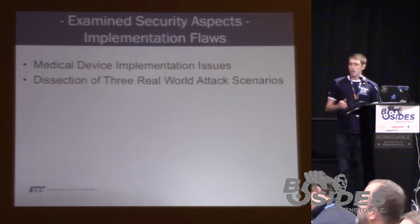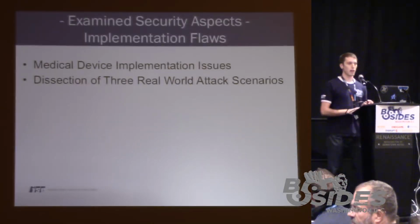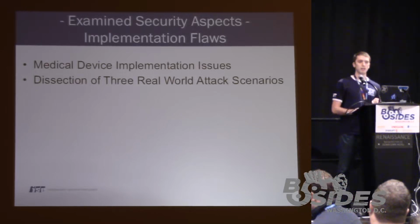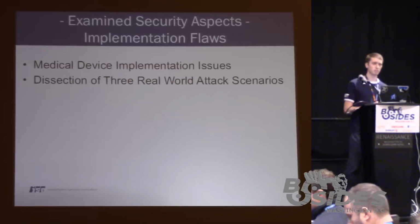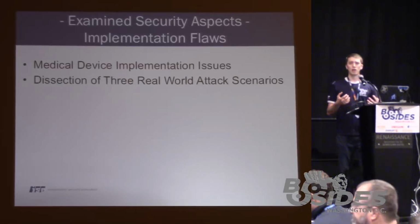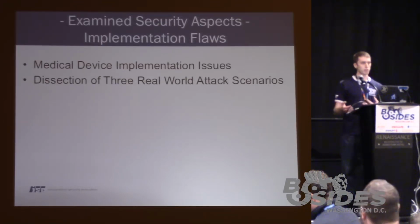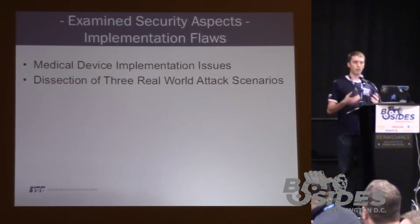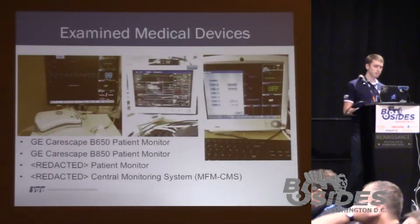Okay, so for the implementation flaws, we're going to talk about some implementation issues that arise in some of these devices. So they're going to be common application and web application security vulnerabilities. And then we're going to actually dissect a couple of real-world attack scenarios. And these attack scenarios are ways in which remote adversaries are able to break into a hospital and induce patient harm. And these aren't theoretical. We're able to do these throughout our research with the cooperation of hospitals that participated in our study. So that's kind of, I guess, the meat of the presentation.